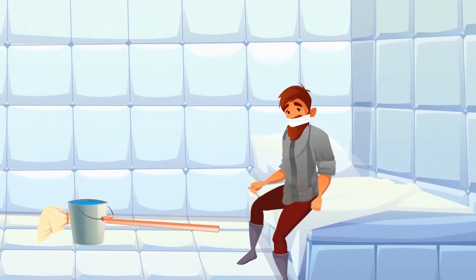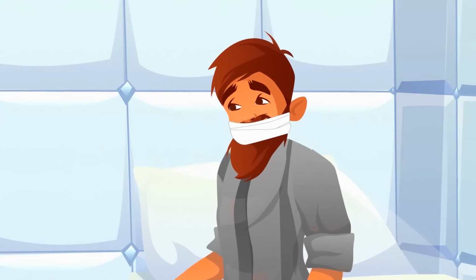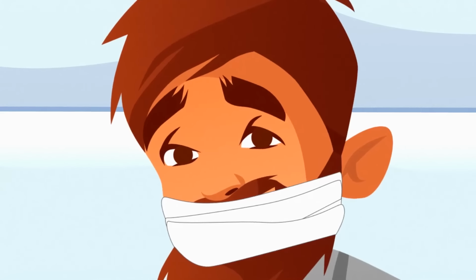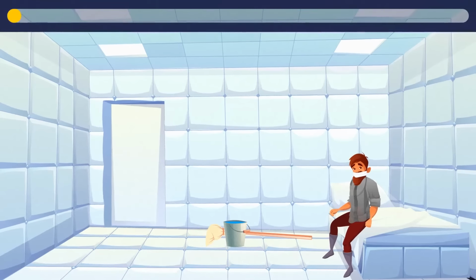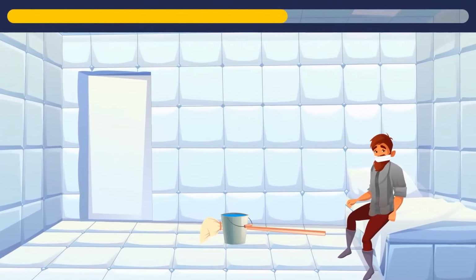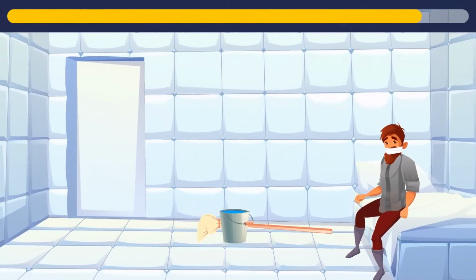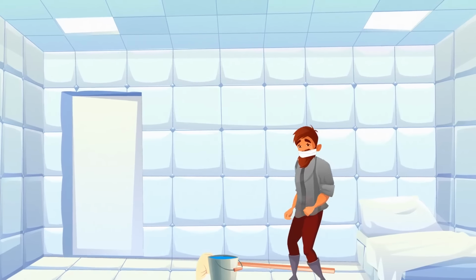You don't remember who you are or how you got here. You need to find out what's going on, but first you need to know what you look like. How can you figure it out in a white room without any glass surfaces, mirrors, and windows? Take a look at the water in the bucket. It'll show you your reflection.